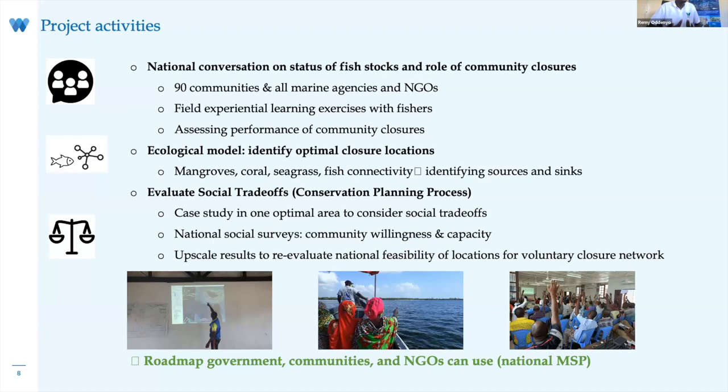And then we've been assessing performance of community closures under our annual monitoring program, where we look at the status of hard coral, the fish biomass, urchin density, and other factors. Another key approach that we're going to use to look at this situation more holistically is ecological modeling, while also considering these important habitats: the mangrove, coral, and seagrass.